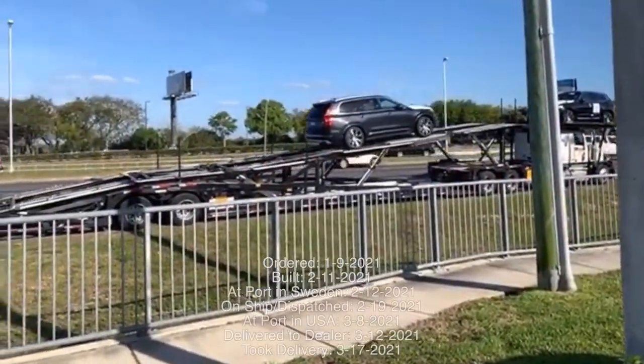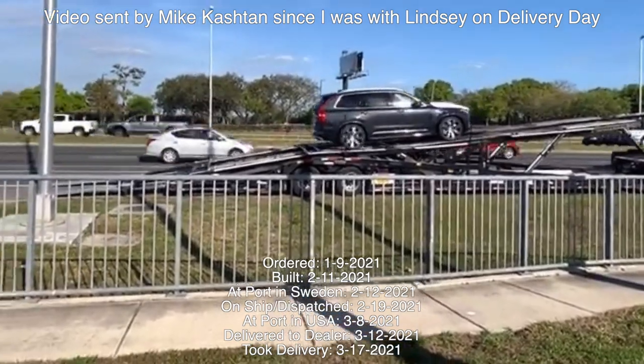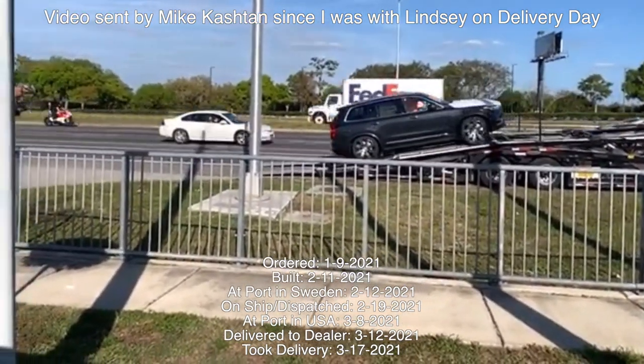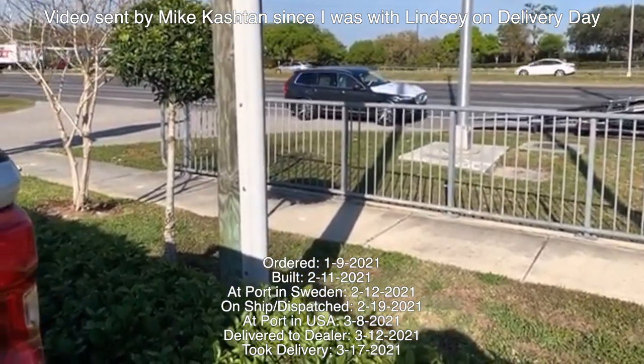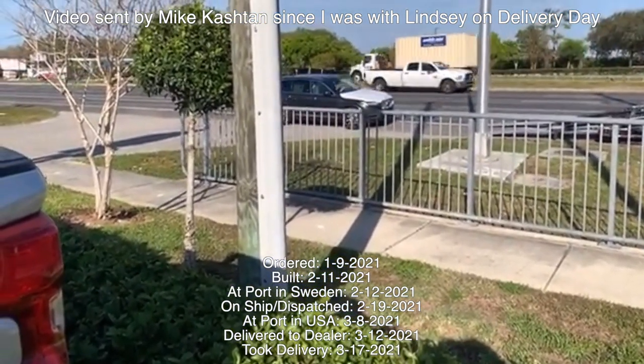So we ordered it the first of the year, January 9th, and then it took about a month to get built, and then it went on the ship, and then it came port side here in Georgia, and then they delivered it here to the dealer. So from start to finish, it only took almost 3 months to the day. Not bad for a custom order towards the end of COVID here.